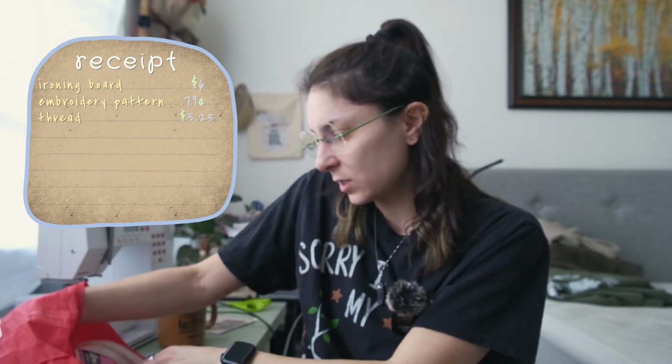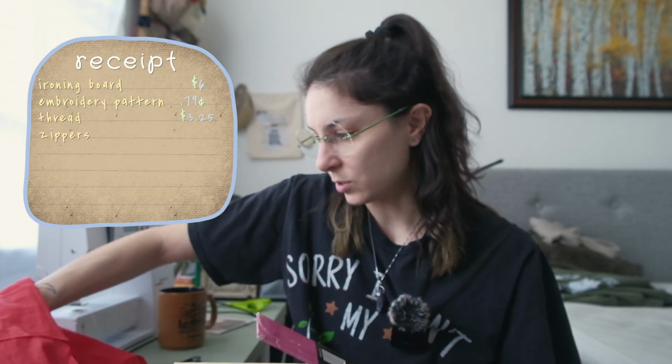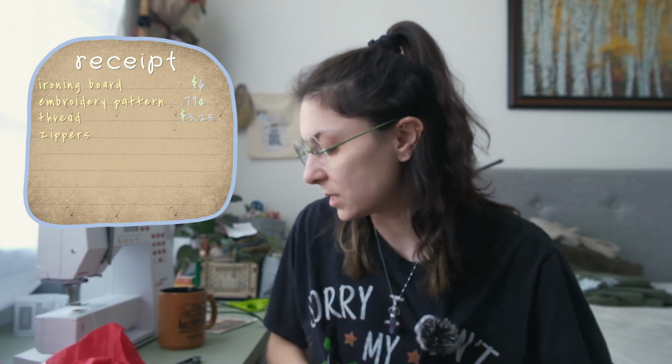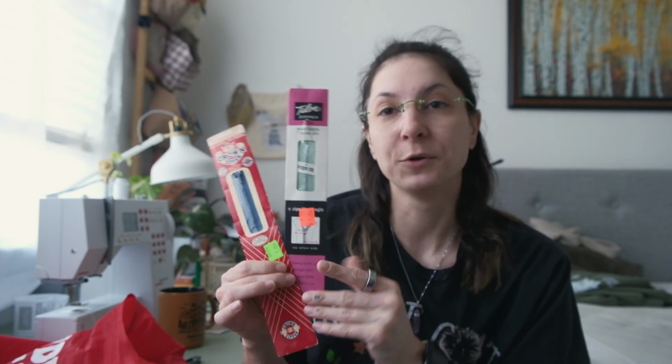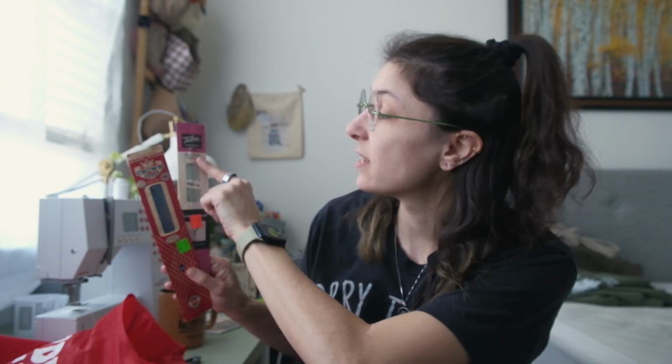Okay, then let's go over zippers because they also have zippers that are really inexpensive. I probably could have gotten more, but I don't know. These were $1 each and I got a blue and a green one. They didn't have any black or white. One is 8 inches, one is 7 inches. This one says it's 50 cents. This one says it's 29 cents.